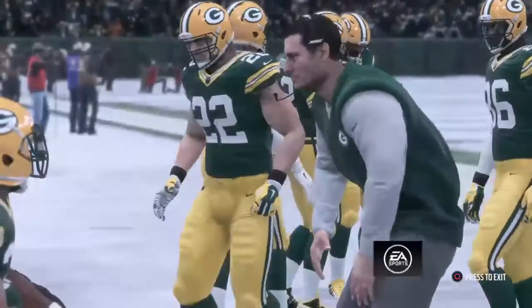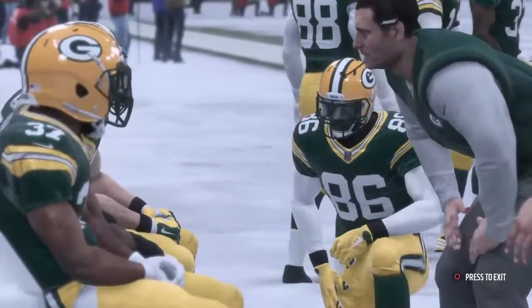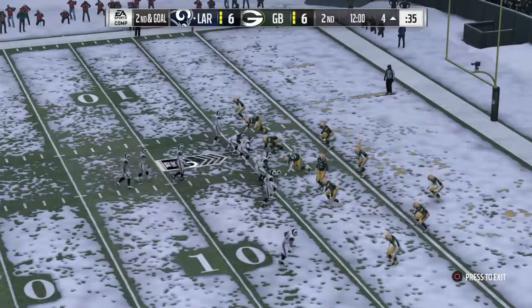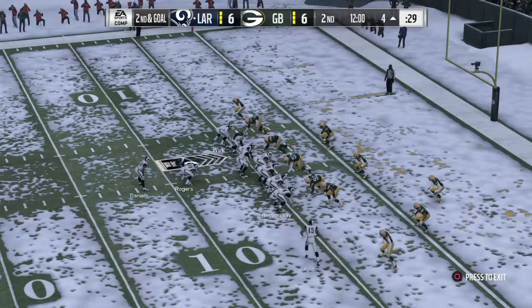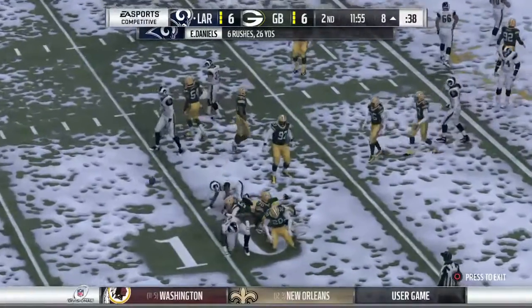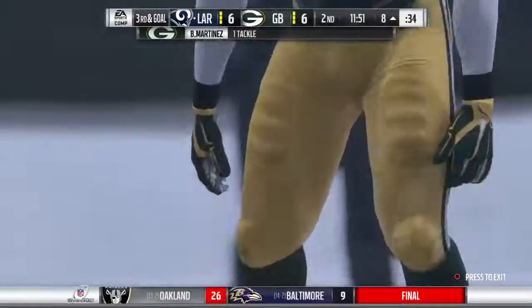Back live now to begin the 2nd quarter with Charles Davis, Brandon Gaudin. It's the Rams with a football to get us going, and they'll come up looking to keep this drive moving. Now they'll run it on the toss. And he will not only not get the yard he needed, he goes the wrong direction. So he loses 3 yards there.